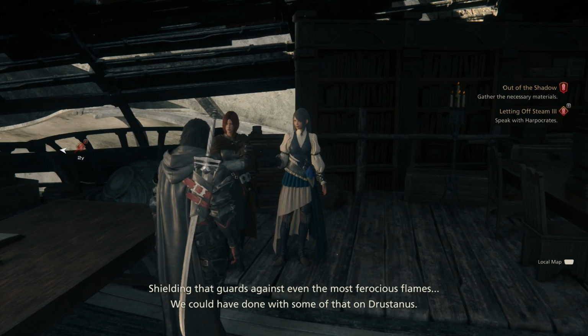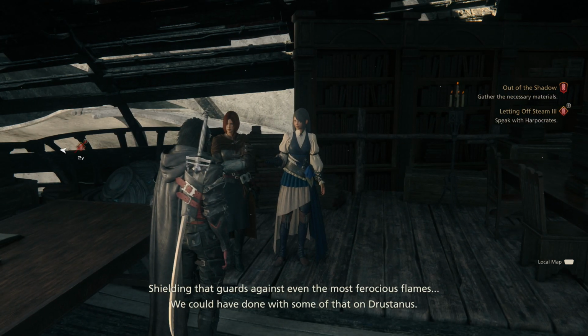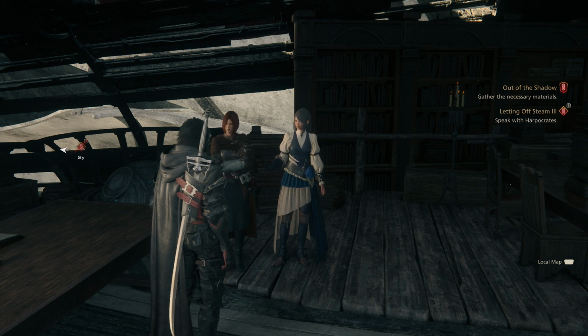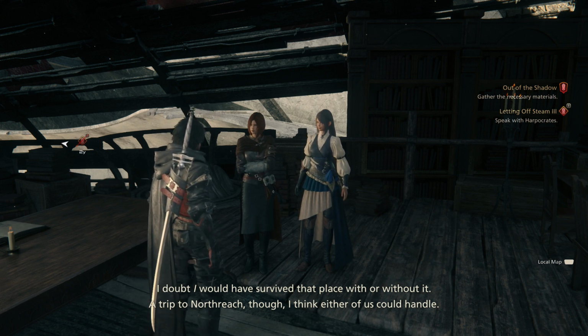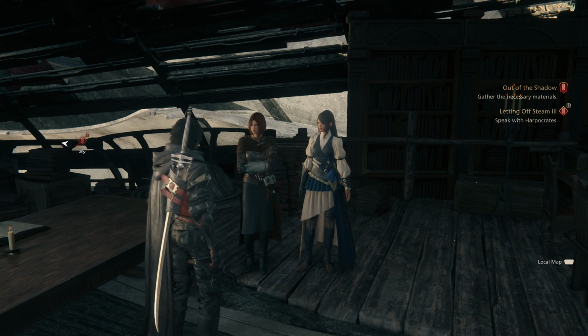Shielding that guards against even the most ferocious flames. I could have done with some of that on Drustinus. I doubt I would have survived that place with or without it. A trip to Northreach, though, I think either of us could handle.